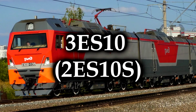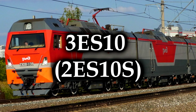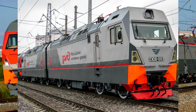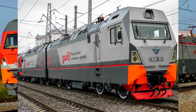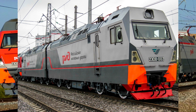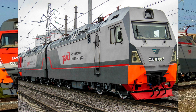The 3ES10, sometimes called the 2ES10S, is actually based off of the 2ES10 electric locomotives produced in Russia by the Sinara Group and Siemens AG. They've actually been consistently produced since 2010, so these are pretty recent, and they're sometimes just called the Granite locomotives. Their base model, the 2ES10, is a 2-section 8-axle DC electric locomotive.